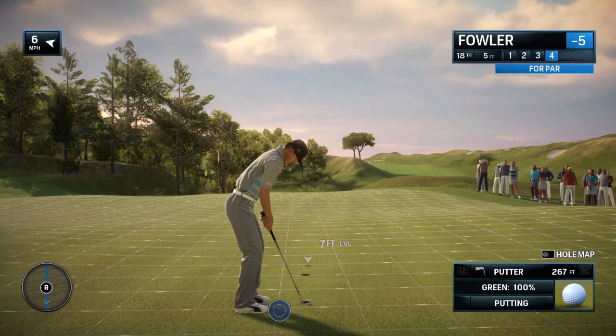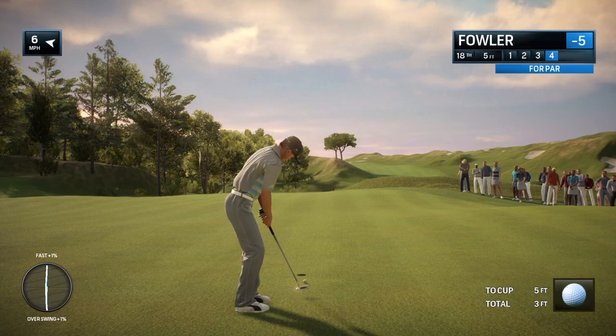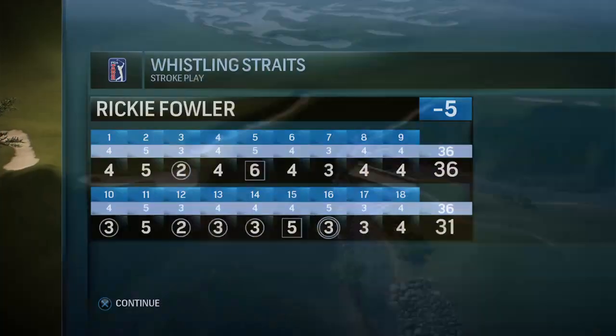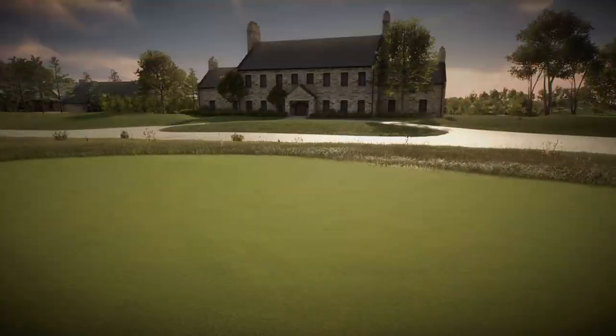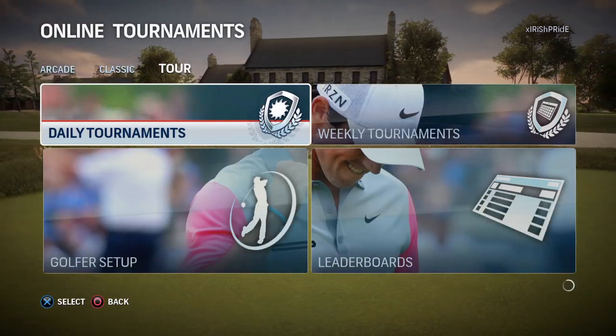Ricky looking at the lip, eyeing it for par. Finished the round with an impressive 67. Frank, that was an impressive round out there today. Couldn't agree more, Rich. We've seen some great shots out there, and I'm excited to see how the rest of this tournament plays out.